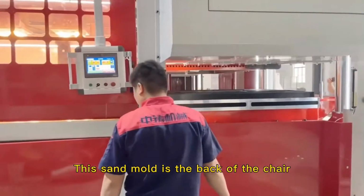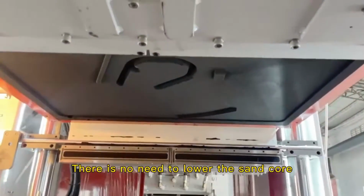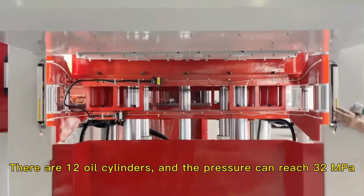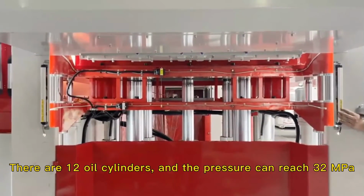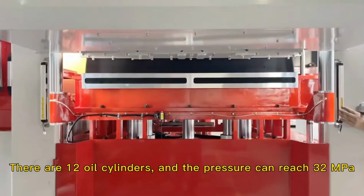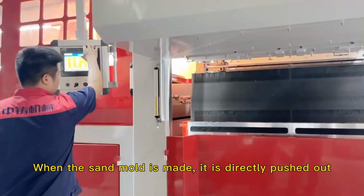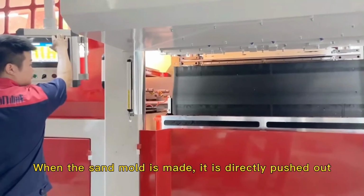This sand mold is the back of the chair. There is no need to lower the sand core. The pressure is full hydraulic extrusion. There are 12 oil cylinders, and the pressure can reach 32 MPa. The compactness of the sand mold can reach 75-90. When the sand mold is made, it is directly pushed out.